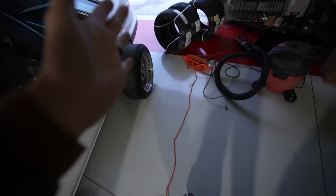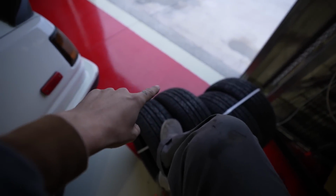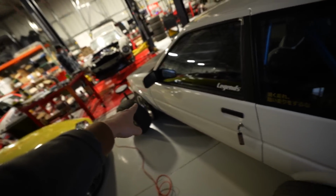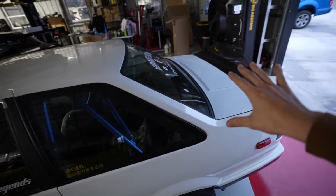Also, in unrelated news here, we did get a set of some new tires for the AE86 because our drift day is next week and we needed some new rubber. So we're gonna be running these 15 inches on the rear and have the sticky 888s up in the front. I don't know what I'm doing, but we're gonna have a special guest on the channel teaching us how to drift and hopefully learn some cool skills and get some good practice in. But coming soon, AE86 drift day.